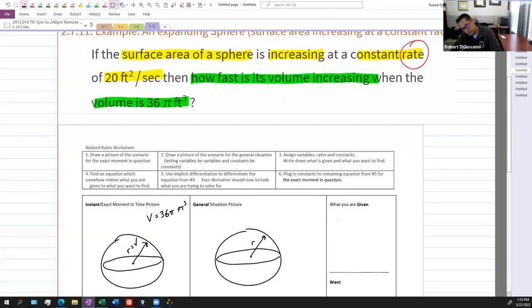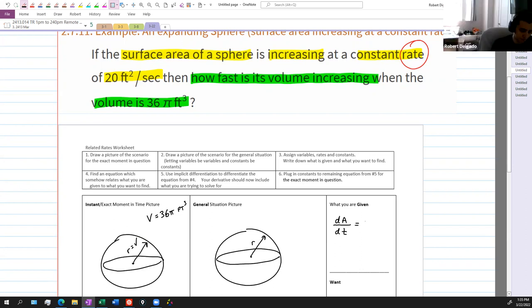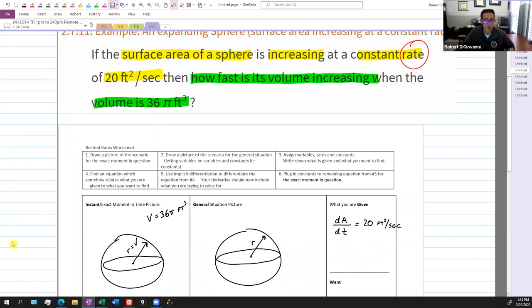D what? D-A-D-T. Good. The change in surface area, the change in area, right? Surface area is given to me to be growing at a constant rate. And what is it? Would it be 4 pi? Well, no. Sorry, it's 20 feet squared per second. 20 square feet per second is the constant rate of change of the surface area. Good. Does everyone understand that?